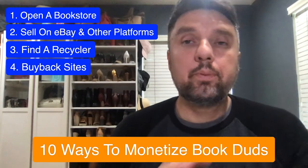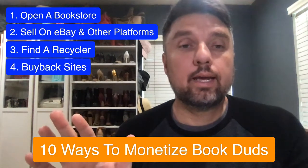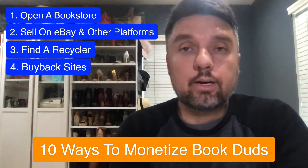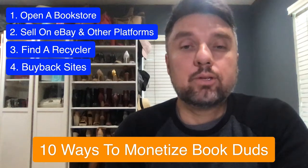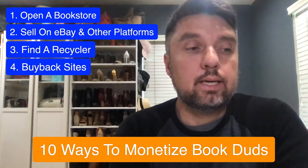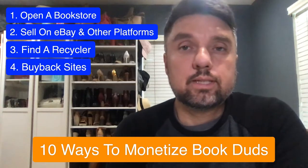Buyback sites are big whether you're a small bulk seller or a bigger one, and you can utilize a lot of these buyback sites. Like I said earlier, I'm trying out a new one called Piggy Book through Discover Books. I've got up to $13 worth of books in there now. I'm going to see if I can get together more to send off with them.